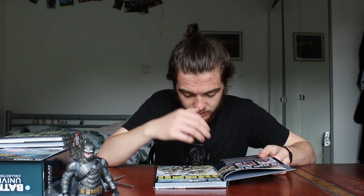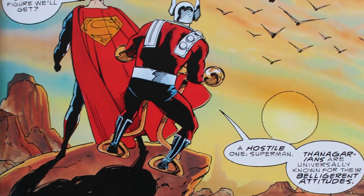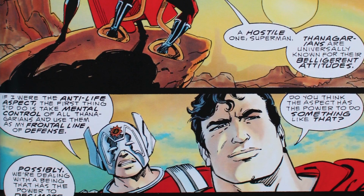Oh, Mike Mignola is the penciler for this. Really? Oh, nice. In one of my previous unboxings, I bought his Hellboy and The Witcher. I'm pointing to the floor because that's where it is, down in one of my read piles. So I'm really excited to read that, delve into the Mignolaverse, and his artwork really interests me. So he's the artist for this alongside Jim Starlin, who is the writer.